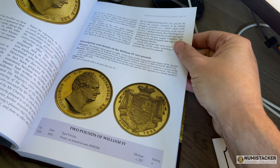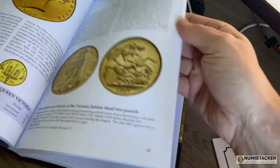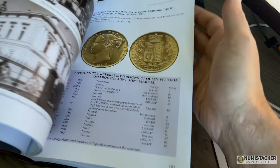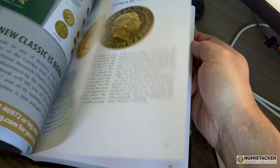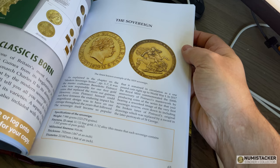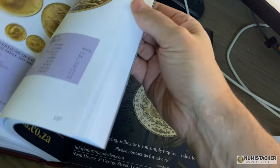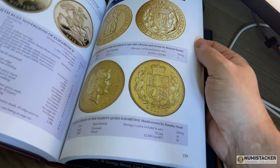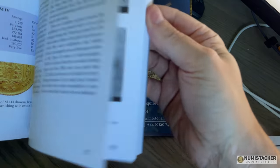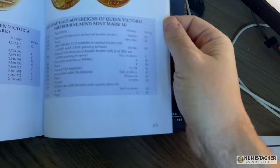One of the things that I found interesting about this book is it also includes information on the Indian Sovereign series, which a lot of people collect, and also the Strike on the Day Sovereign series, the Celebration Sovereigns. And it shows some interesting things. For example, the 2018 Sapphire Jubilee Sovereign, the actual sales on that were very, very small. There's only, I think, maybe 300 odd coins that were actually sold for that. So that's going to be one of the rarities to look out for in the series.